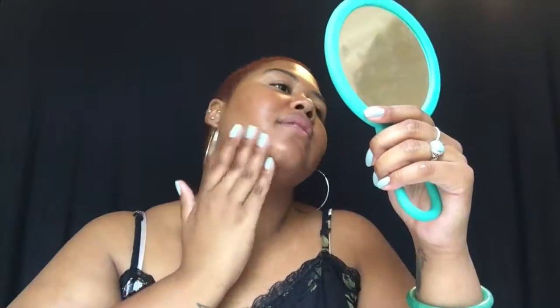You don't even need that much. And I just want my skin to feel hydrated. I love when it feels moist and it looks moist. I don't get why people don't like the word moist, but it's all personal preference. So those are my skincare items that are my favorites for April and May.